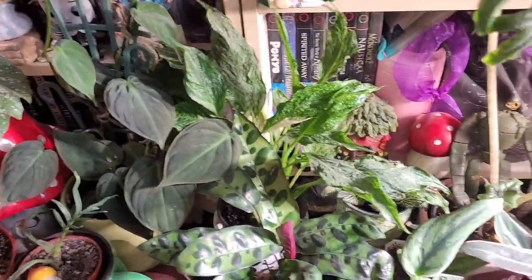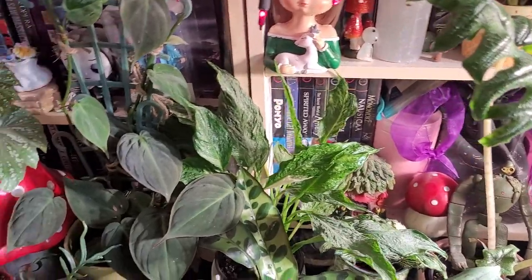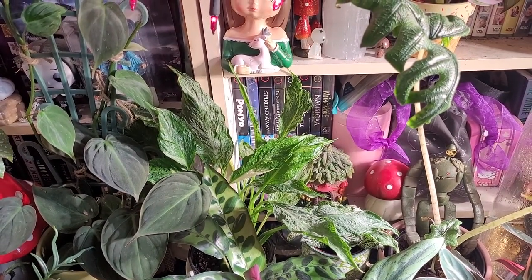And then beside that is my Domino Peace Lily. Honestly, it kind of drives me nuts because Peace Lily really leans towards the light, so it's always over things. I need to find a different spot for it, to be quite frank with you.